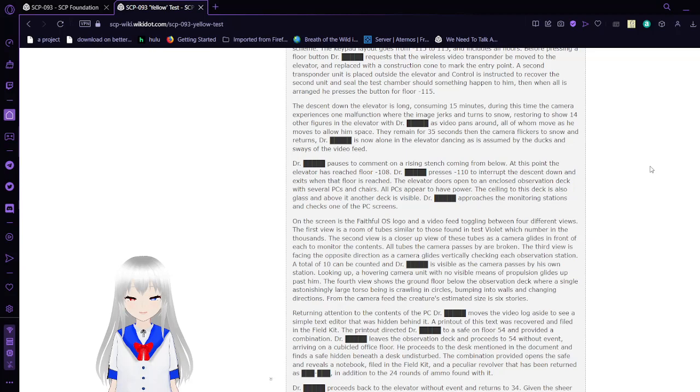The first view is a room of tubes similar to those found in Test Violet, which number in the thousands. The second view is a closer-up view of these tubes as the camera glides from each to monitor the contents. All tubes the camera passes by are broken.